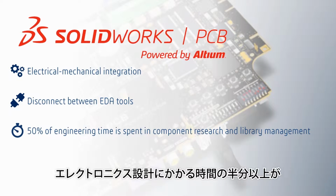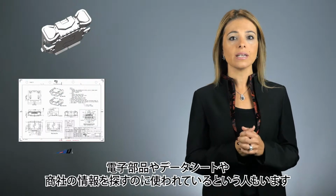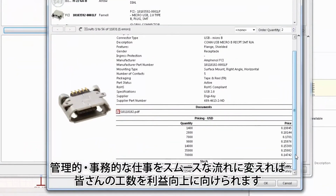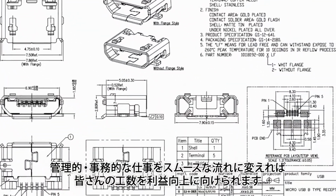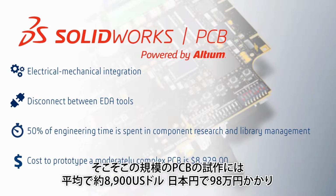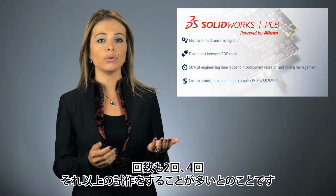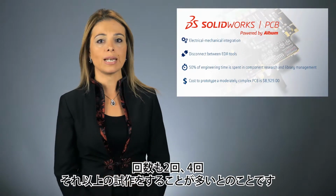More than 50% of PCB design time is spent on activities like looking for components, data sheets, and supplier information. By streamlining this admin work, you can redirect the labor expense to drive more profit. And, according to the Aberdeen Group, the cost of a relatively complex PCB prototype averages about $8,900. And it's common to have 2, 4, or even more prototypes.